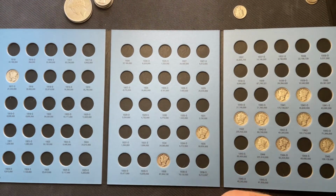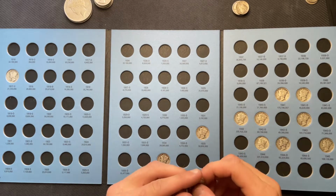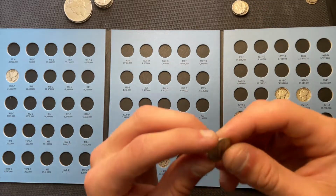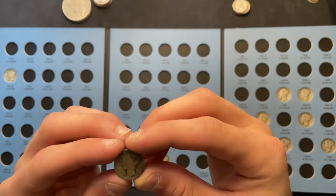This one's a 1941 and 43 that I already have. So, okay, yeah, here we go. Here's one for the book. So, obviously, heavily circulated. So, hopefully, I can replace this one at some time in the future.